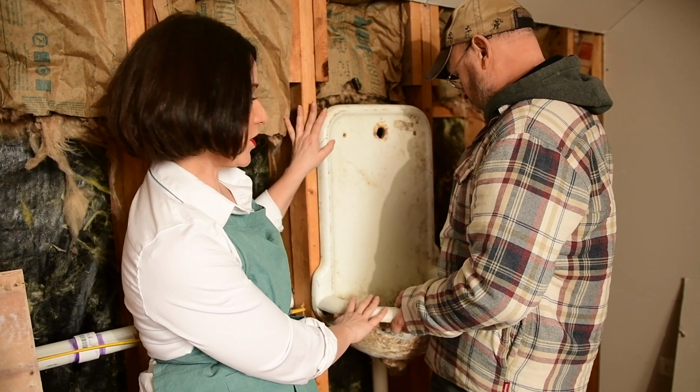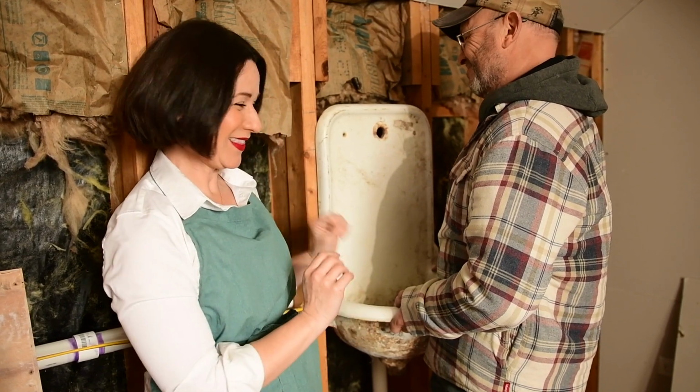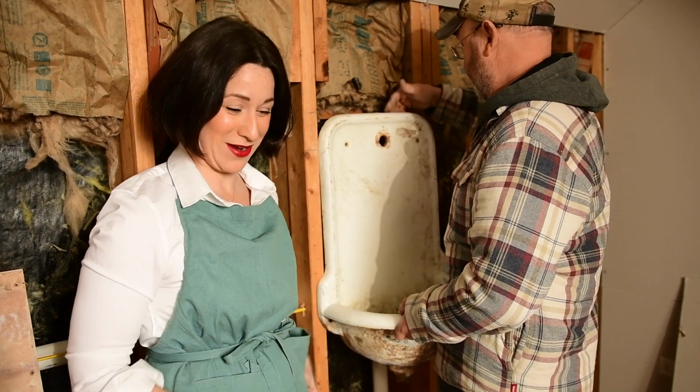This is where it's going to go. Joel loves this sink. He's super excited about it. Thanks, sweetie. Okay, now I would like to go out and show them the bathtub. Oh, okay. Can we do that? Okay. Sure.